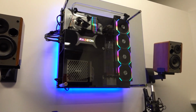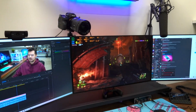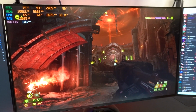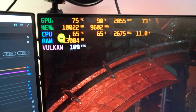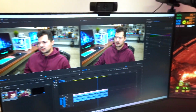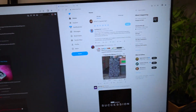I've got a nice high-end gaming PC on the wall there, right, super fancy, custom liquid cooled and all that. I got triple 4K monitors. So right now I've got Doom Eternal running at 4K Ultra Nightmare graphic settings, completely maxed out, getting well over 100 FPS. I've got Adobe Premiere Pro open in the background and a few browser tabs, Discord, Twitter, right?